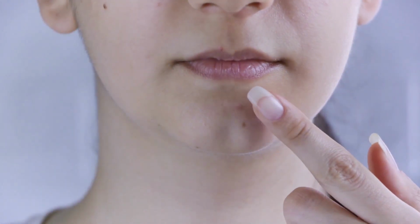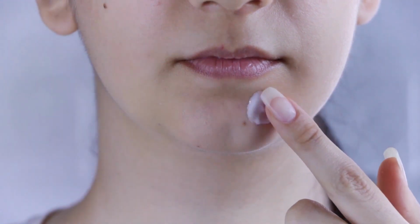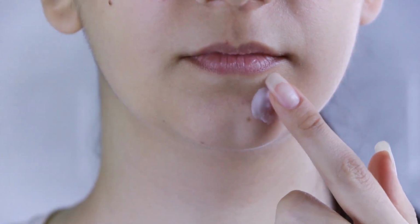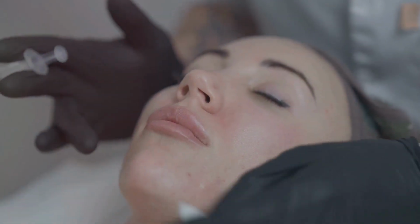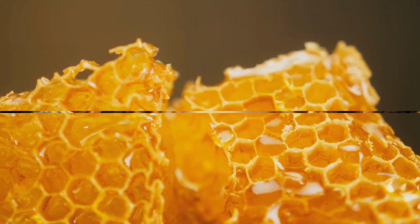Fast forward to the modern era, and propolis has found a new home in the beauty industry. Its natural antimicrobial and anti-inflammatory properties make it an ideal ingredient in skincare products, offering a natural solution to combat acne, soothe inflamed skin, and promote healing. Not to mention it's packed with antioxidants, making it a powerful ally against aging. So propolis has a rich history, but what exactly is it made of?